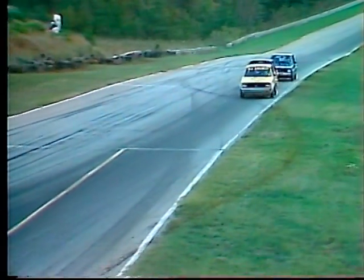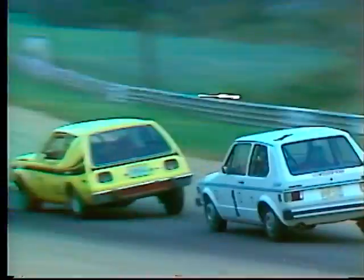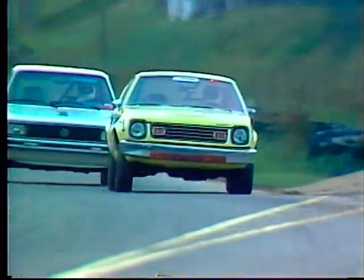2, 3, 4, 5, 6, 7. Second place, Eli Gunnell and Alex Salerno for third. Rounding turn number 12 and back to the start-finish line. Behind them, car number 91. In the fourth position is Darrell Cook.